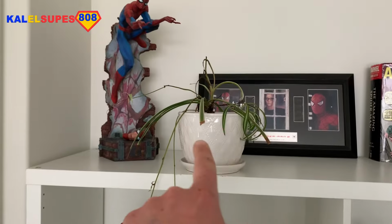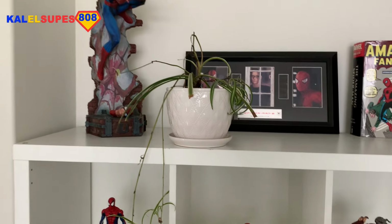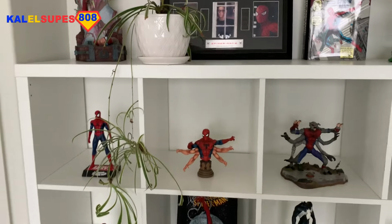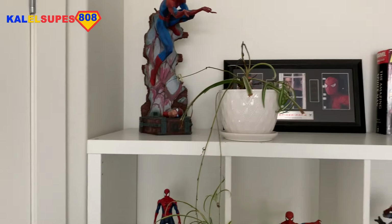See, I wouldn't have chosen to have this plant here, but my wife loves the plants, and because this display encroached into our bedroom, she decided that I didn't have a choice. I was having a plant there, and this is actually a spider plant, as you can see, for obvious reasons. So she thought this was appropriate.